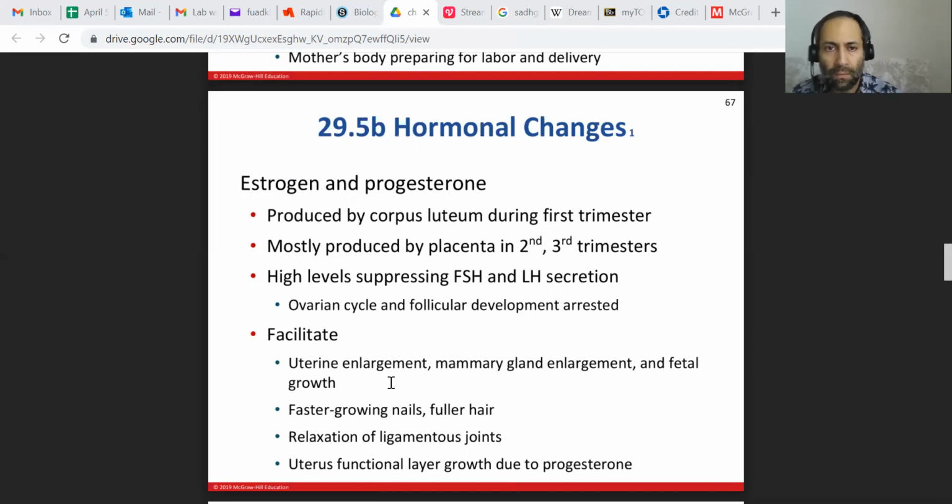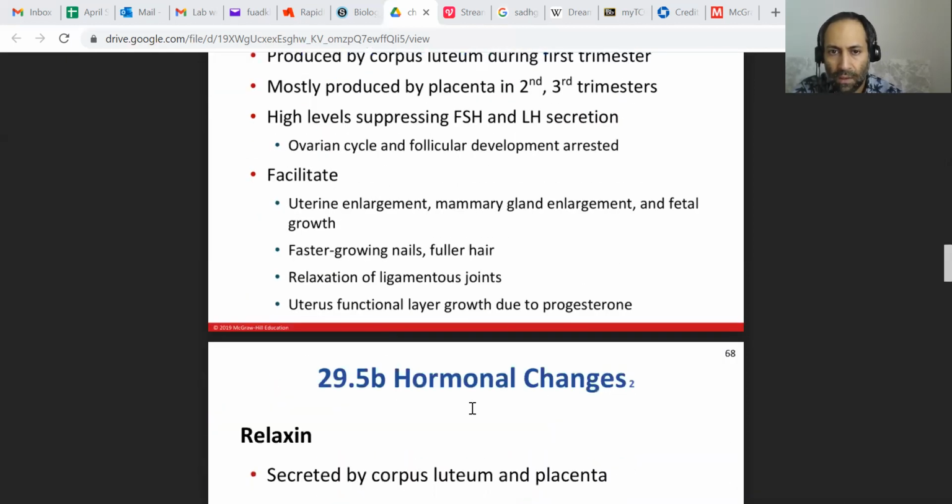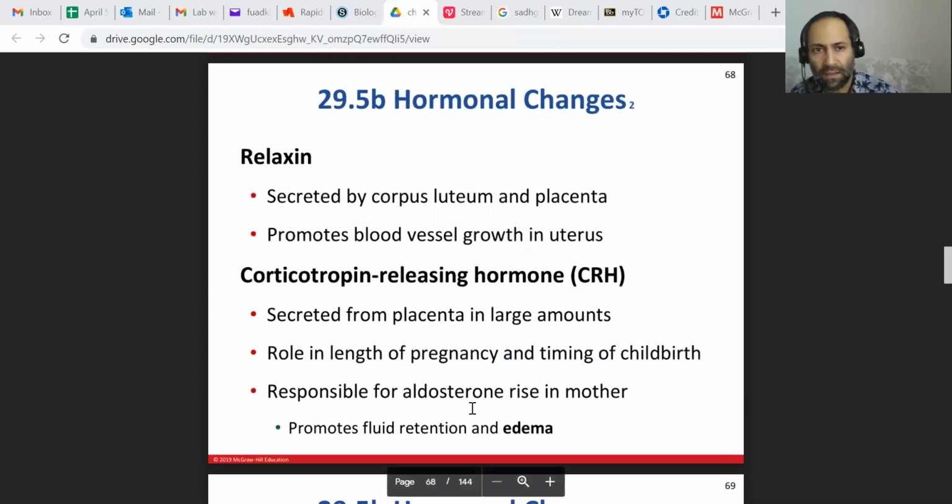All right. Moreover, they cause bodily changes like growth of the mammary glands, the breasts, the uterus, all of those organs grow. The hair and the nails grow faster as well, right? The uterus is quite fleshy and vascular. Relaxin is produced by the placenta and the corpus luteum, which further causes blood vessel growth and vascularity in the uterus. So you can see the placenta, as I was mentioning, is very much an active endocrine gland.